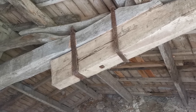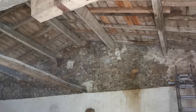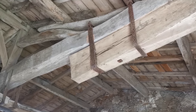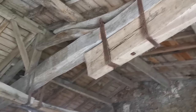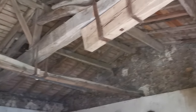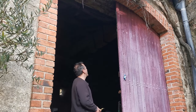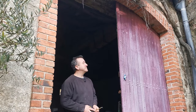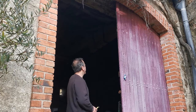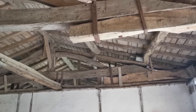But at some point, I want to make sure that's propped up, because that is the house. And if that gives way, we've got a problem. So we need a few acro props here to support this beam here, and then get one or two under this as well. And that's not the only one. I've just brought you into the middle barn, and there's two more.